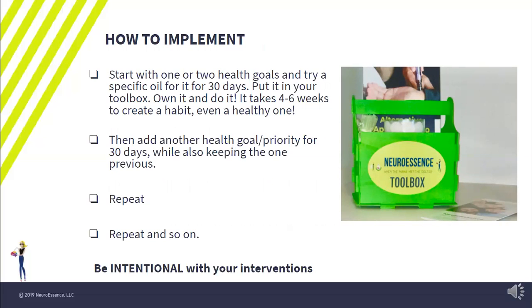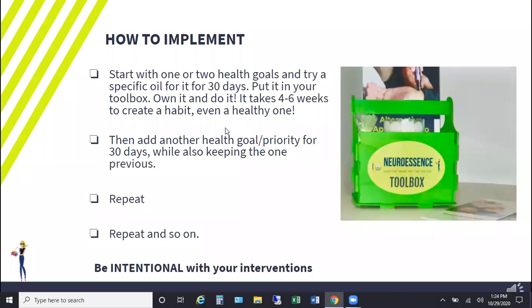And how do we implement? So Jessica in a few minutes is going to go through a few oils that we highly recommend to get started. Again, keep in mind who you are using this for. Is it for a family member, for a patient, for yourself, whatever it might be? And what you're going to be doing is identifying health goals, 1 or 2 for that person or yourself. We're going to recommend that we implement that for 30 days because it does take about 4 to 6 weeks to start a habit, even a healthy one. And we want to make sure that the person using it or yourself are very comfortable using them with those few oils. Then once we've tackled that health goal, you're going to maybe add another health goal, and then there might be another regimen for that or a combination with something else that you're using. And so on and so forth until you get to be really comfortable.